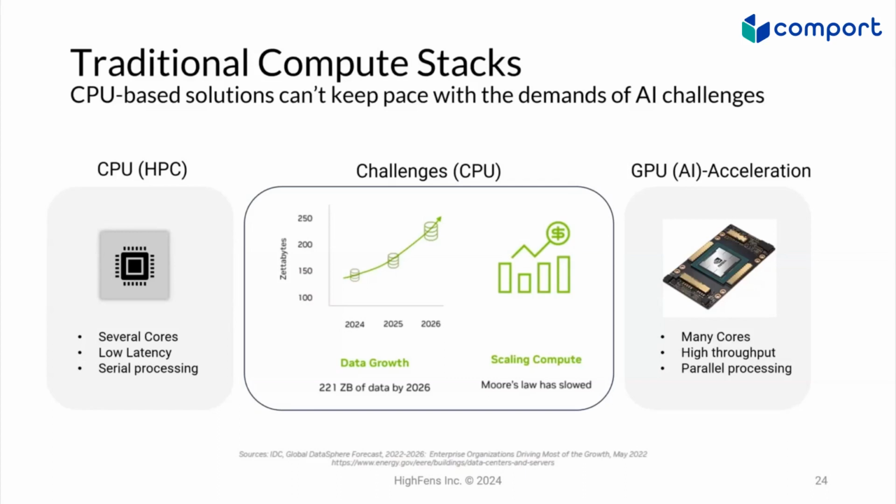We are used to CPUs everywhere, in laptops, servers and so on, and the CPU is still great, but it is really great at low latency and serial processing. The CPU isn't that great for parallel processing and high throughput. So you need to go to accelerators.